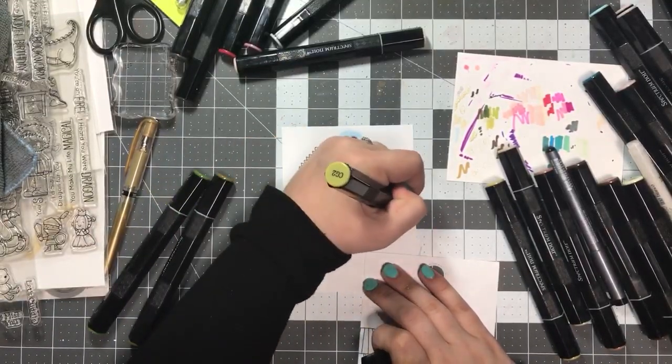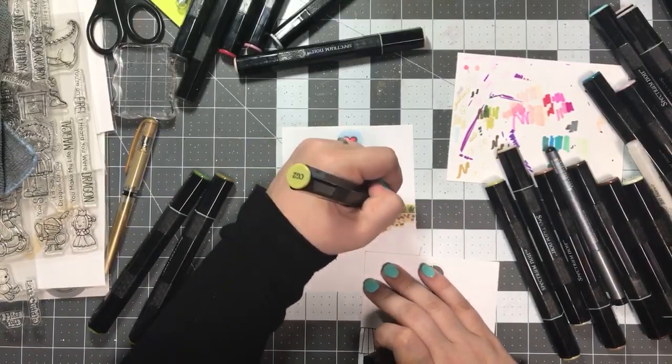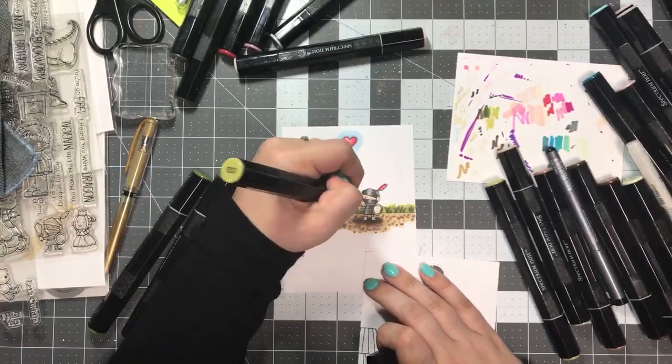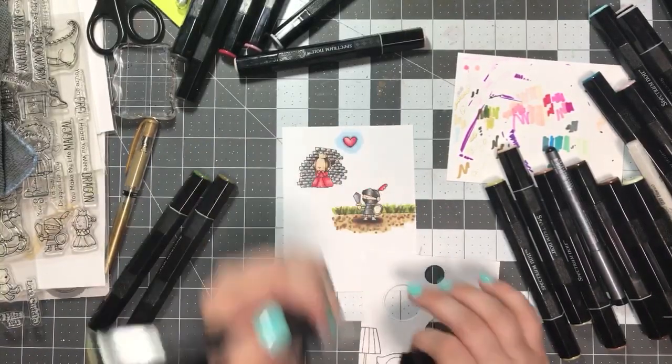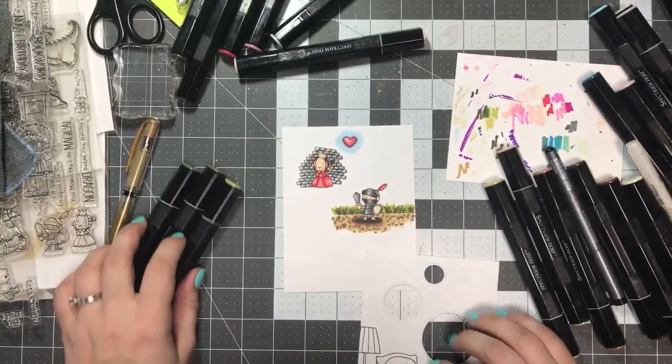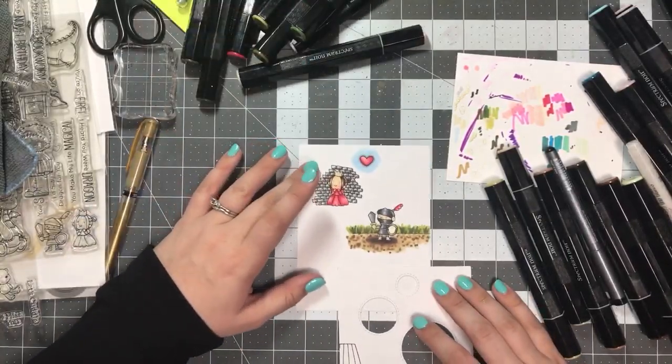This is my first color. I don't want to leave really any white space necessarily. There. Super cute. Okay, so that is our grass. I like those colors together.